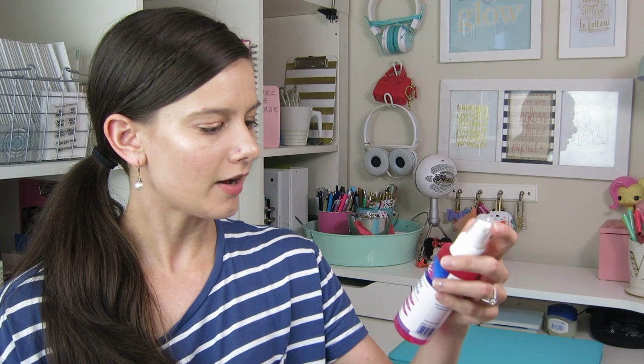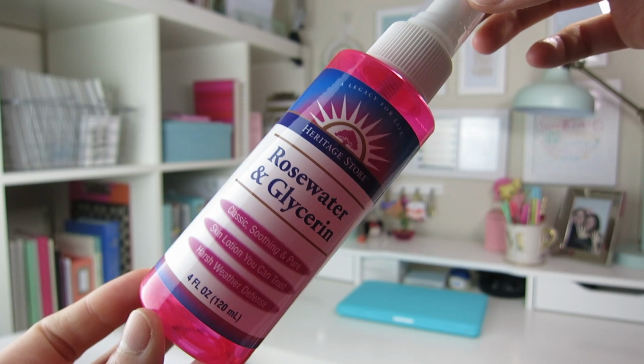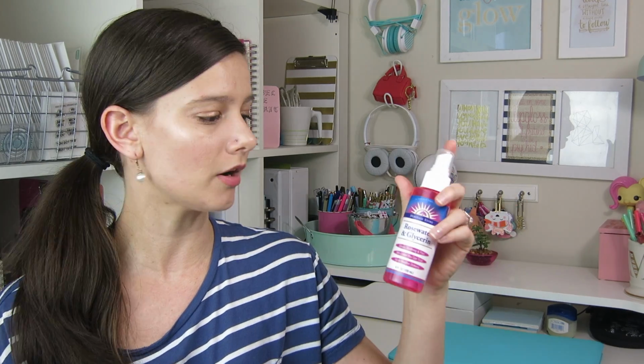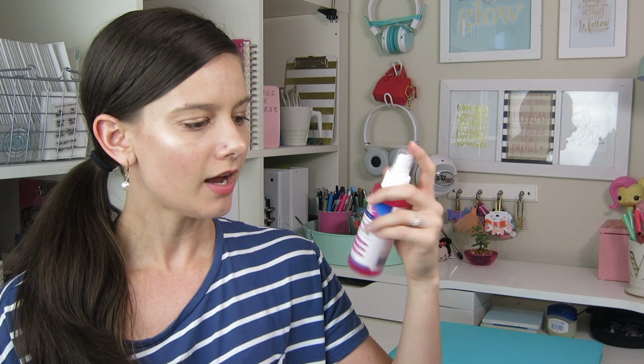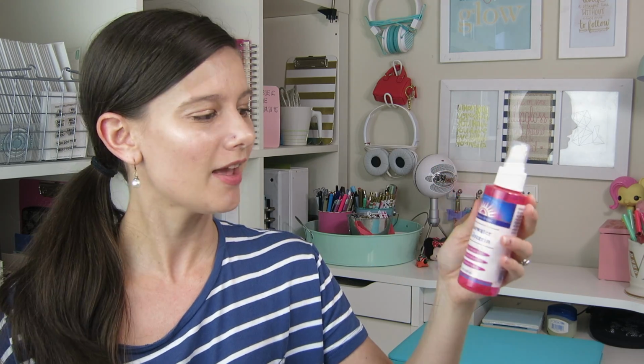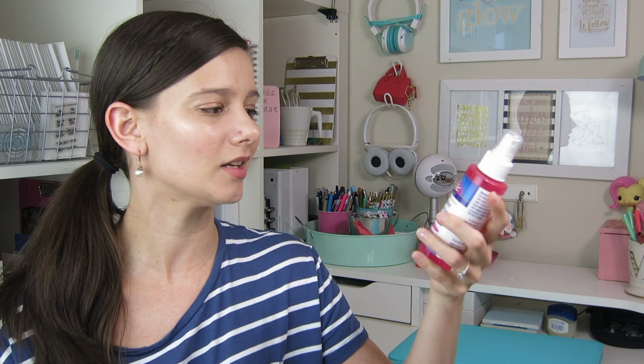Next up, I have the Heritage Store Rose Water and Glycerin, and this I actually use to make my own toner. I mix it with one part apple cider vinegar to one part rose water and glycerin, and I really love this toner. I got the recipe from Jen from Pretty Neat Living here on YouTube, and I absolutely love Jen. If you haven't checked out her channel, you definitely need to. She is one of my favorite YouTubers, and I love this toner concoction that she recommended.